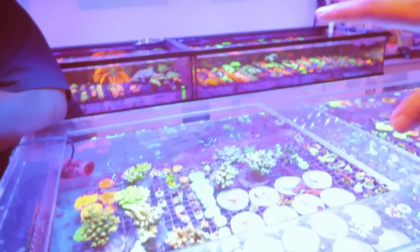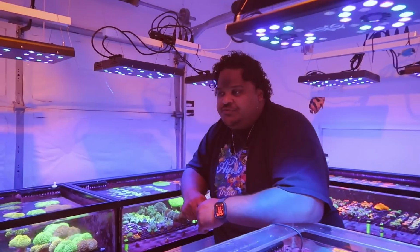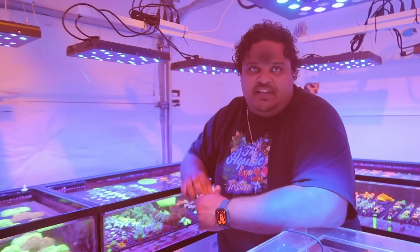So all of these corals are available online. Is this whole room and that whole room online, or just this room? This room here is online. Okay. Every so often we'll have things from over there, like large LPS and stuff like that, we'll put up there as well.